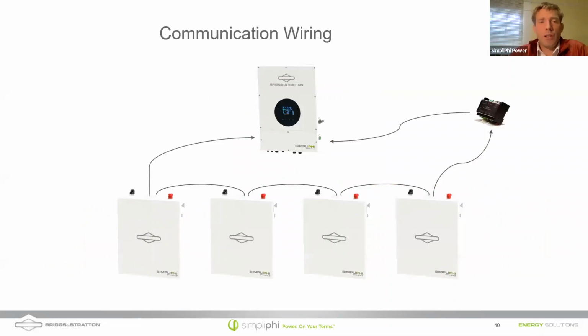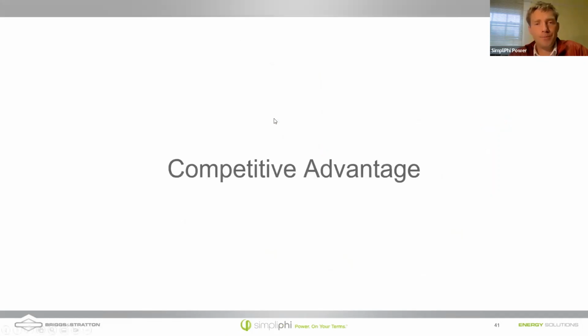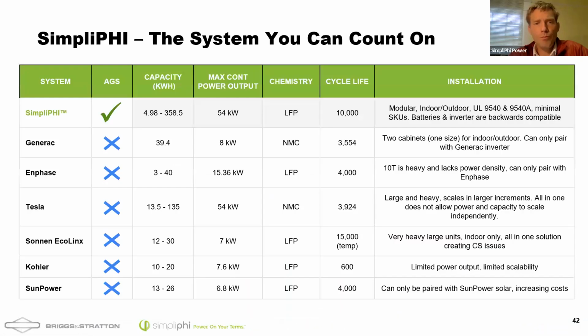The communications gets wired, so the first battery in the bank will be wired to the inverter. The last battery in the bank will go to the gateway, and then both the gateway and that first battery are connected to the inverter. Pretty simple wiring there on the batteries communication system.